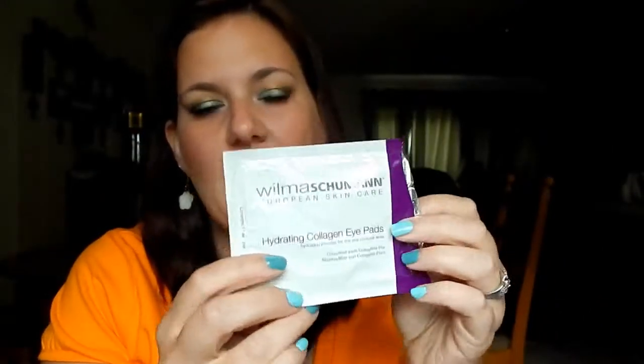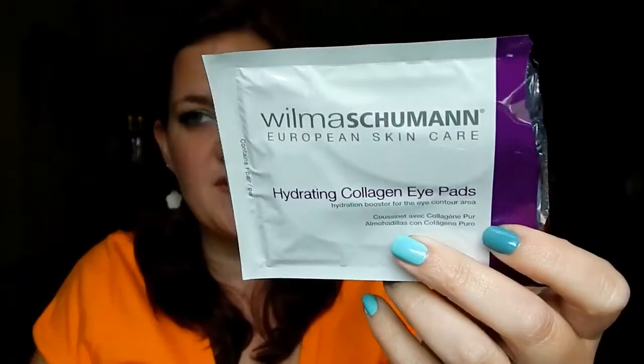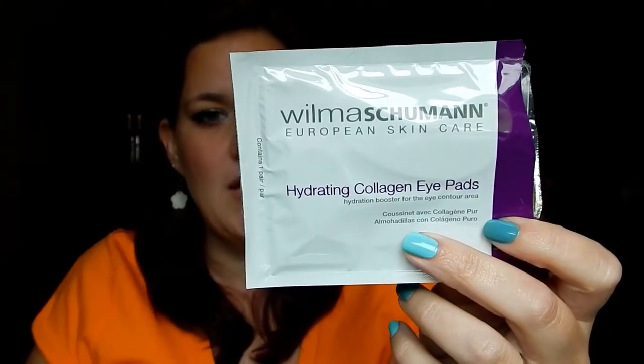Now this one, I enjoyed better than those gold ones. These ones were thicker, just a thicker consistency, and you could actually feel the stuff that's in this. It stayed under my eyes the whole time, and they were nice and cooling, they were moisturizing, and I actually saw results with this. So this would be something I would consider purchasing again.